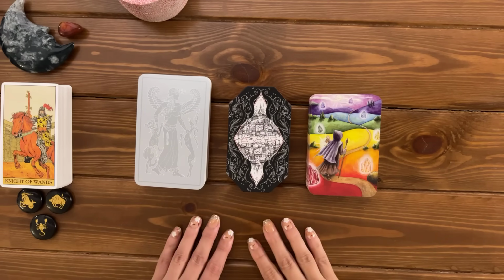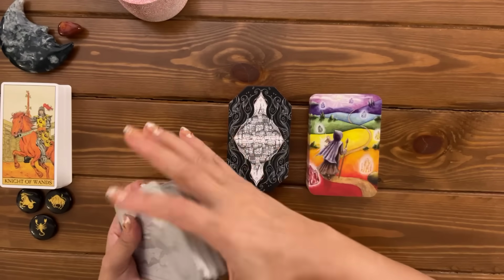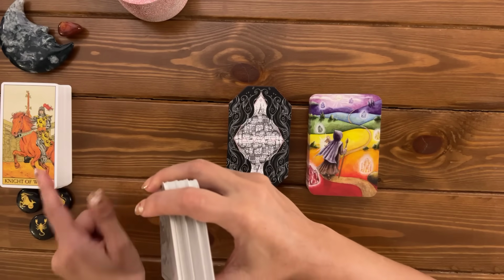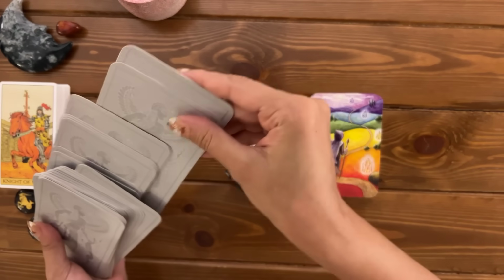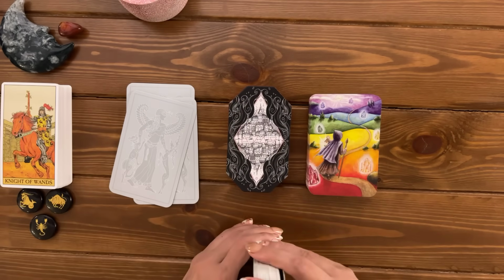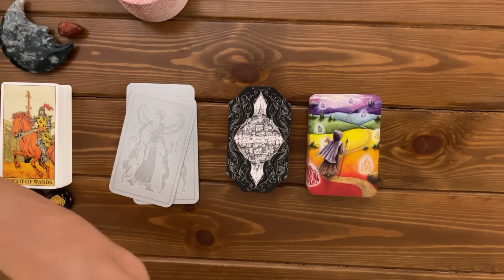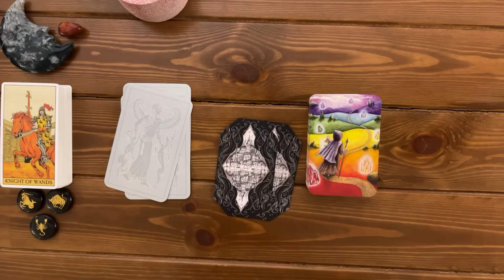Hi pile number 4, welcome to your reading. Your crystal is the beautiful Carnelian, and this is the deck that we're using for you. You've picked it through this beautiful Knight of Wands. Oh, looks like you've got 3. And if you've chosen your pile using your zodiac signs, then the signs for this pile are Capricorn, Taurus, and Scorpio.